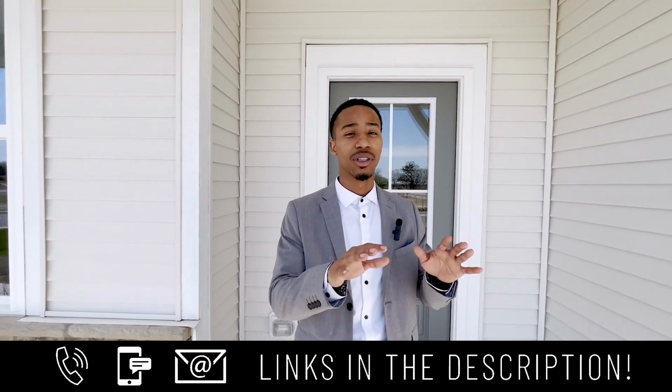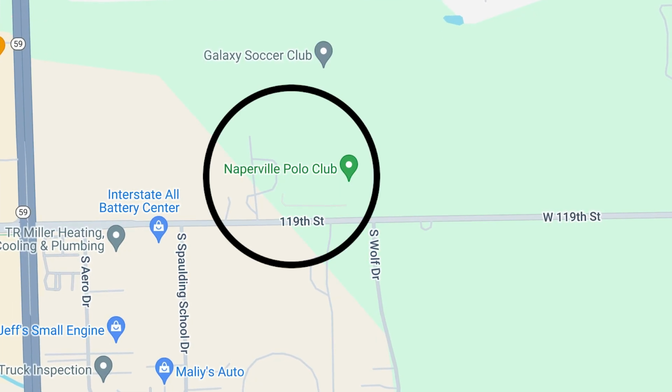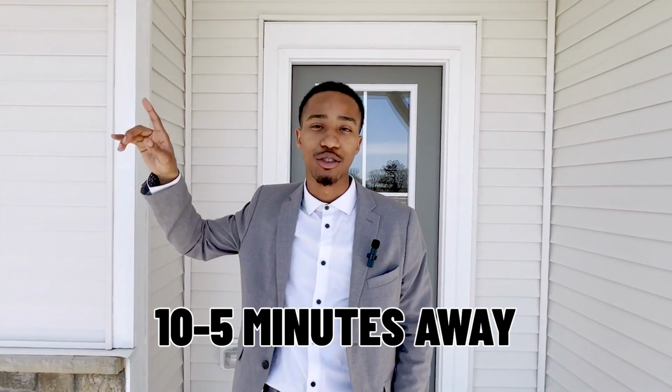But all right, these homes again are starting at $549,000. They are very nice inside, and they are definitely waiting for you to move into it and make it your own, okay? So again, these homes are in the Naperville Polo Club off of 119th. You're going to be right by Route 59, Illinois Route 59, which is going to have all your groceries, your shopping, your dining, all less than 10 to 5 minutes away from you. So you're going to be in the perfect spot.